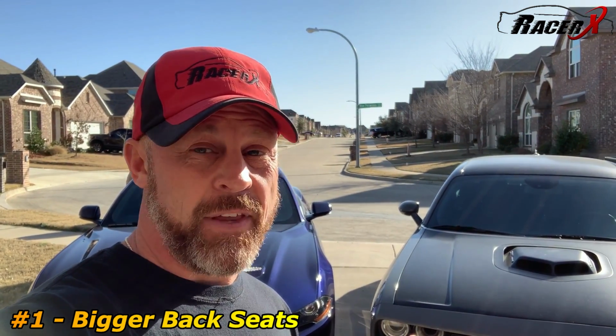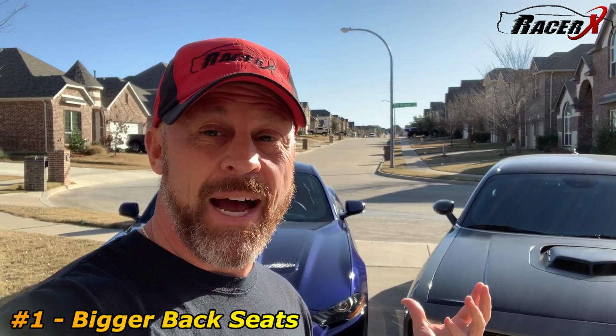Well, the first thing I want to talk about, obviously, when you compare these two cars and what I like better about the Challenger is the fact that the back seats in the Challenger are just bigger. The Challenger is a bigger car. Now I realize not everybody buys these cars for the back seat room, but the Challenger is just an overall bigger car.